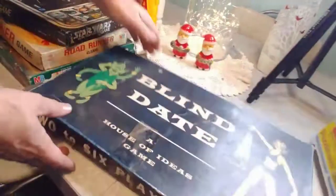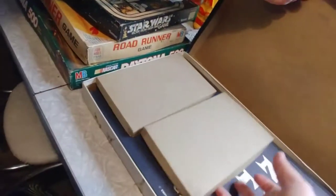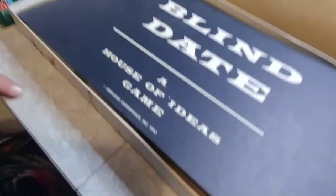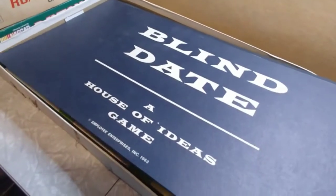All right. Let's flip. We got tapes on the wrong side. I see a date, too. It's not a blind one. There is some dates. Yes, there's a date in here. So it is kind of fun. All right. 1963 is the date of this. Blind Date, House of Ideas.